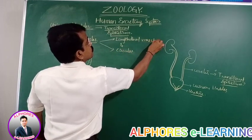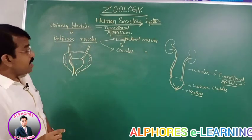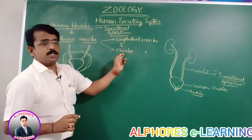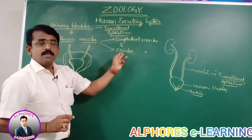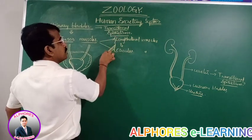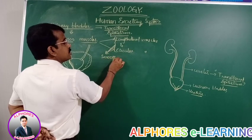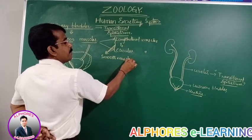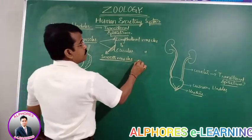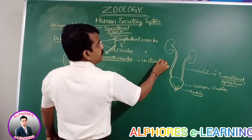Longitudinal and circular muscles. It includes both longitudinal and circular muscles, where the outer and inner are longitudinal muscles, whereas the middle is circular muscle, all of which are smooth muscles. That is, these are the unstriated muscles.